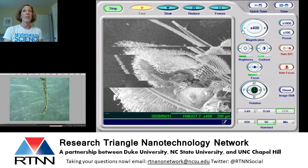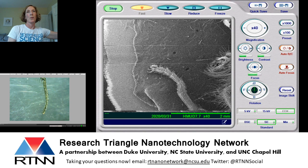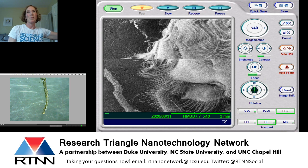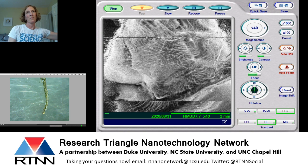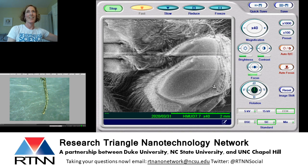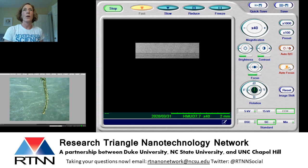All right, so let's zoom out and let's go find the face of this fly. Okay, here we go. You can see how awesomely hairy those legs and the body of this fly is as we move across the fly here. I'm turning my knob to move the stage so that we're cruising to a different part of the fly. Okay, here comes the face of the fly. Oh, this guy is beautiful, I think. This is what I think is beautiful. Okay, I'm going to do a quick autofocus here.